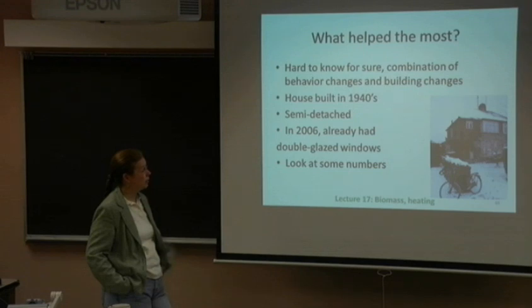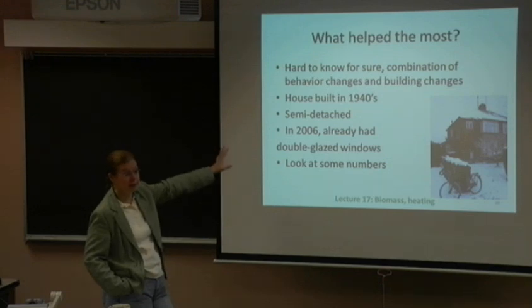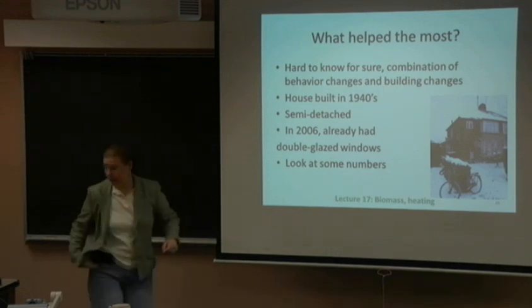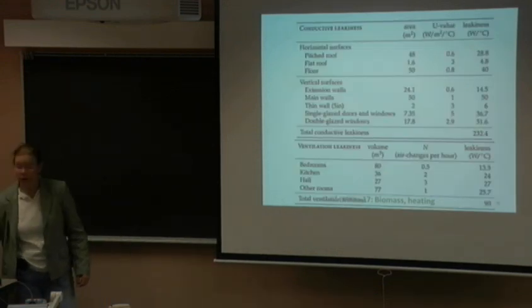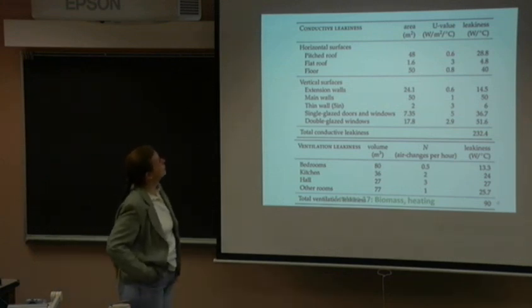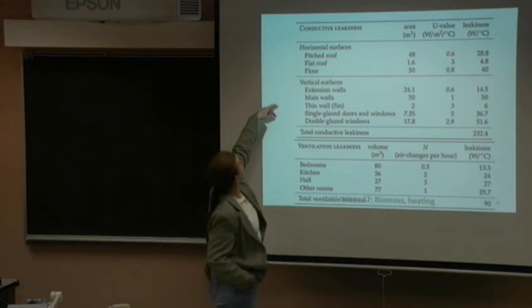Furthermore, he put a huge amount of money into doing all this, you would think, and he's going to make that back. But his argument isn't to save money. His argument is to save energy, and he can demonstrate that right away. This says, look at some numbers. Here are some U values for different kinds of surfaces, I guess.